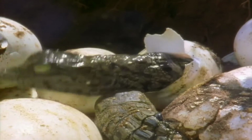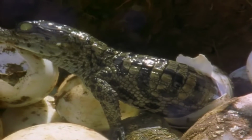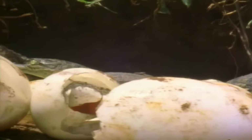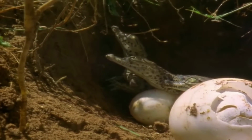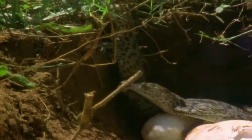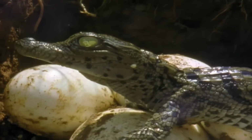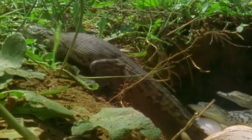Out on an inaccessible sand spit, the next generation is making its first moves. The female will have laid the eggs here 3 months ago in a nest made of sand and vegetation residues. The brooding temperature determines the sex of the young ones. In Nile crocodiles, the young will only be male if the eggs are maintained at a temperature of 32 to 35 degrees. Above or below that temperature range, the young will be female.